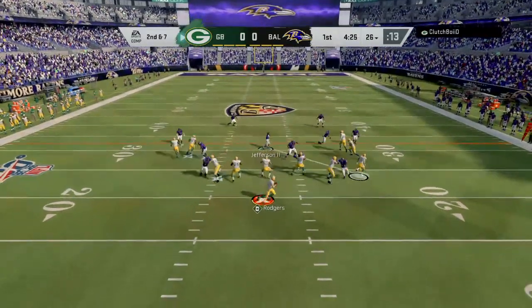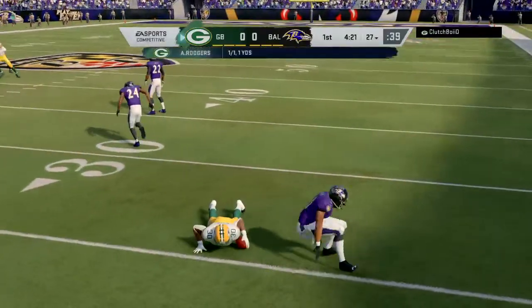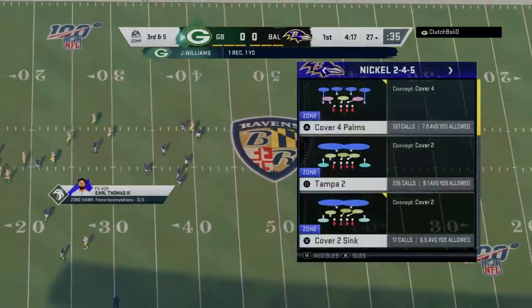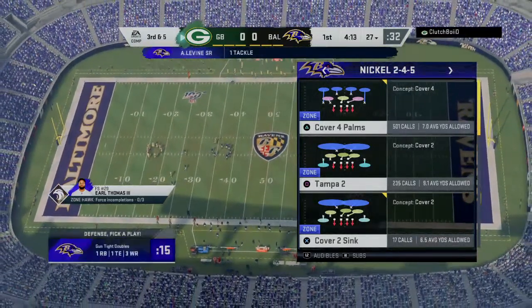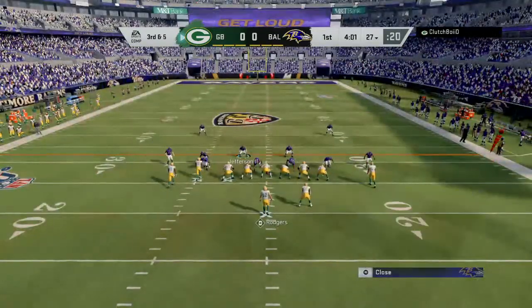On 2nd and 7, Rodgers. This is caught by Williams. A 1-yard gain there following the 3-yard pickup on 1st down. I know most of the time when the ball's in the air, you're thinking wide receiver, tight end, but running backs can be a big part of any passing offense nowadays.